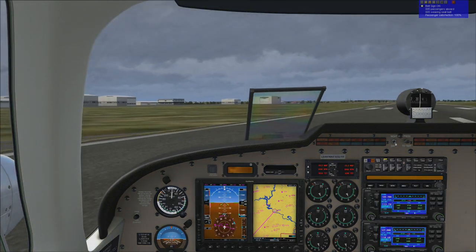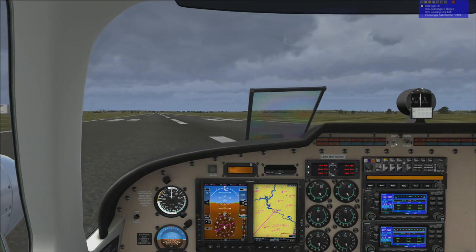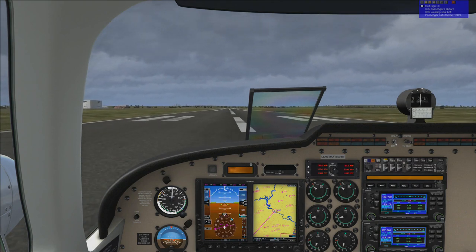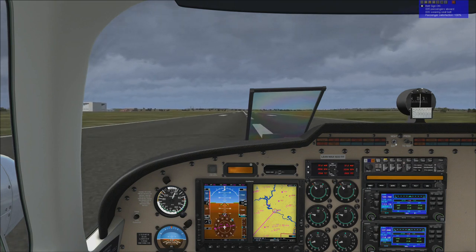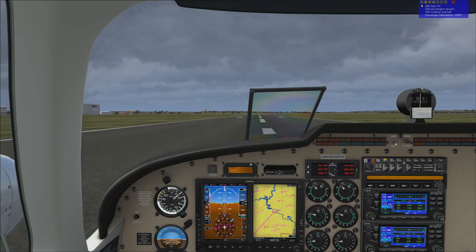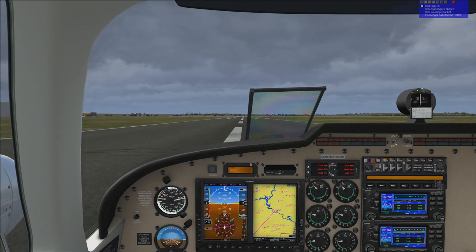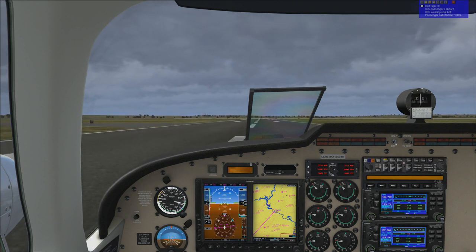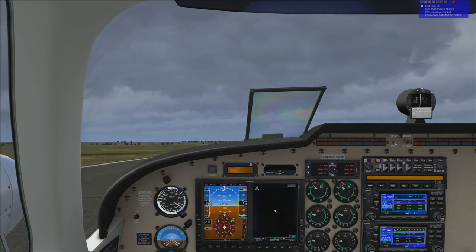Whoa, I hit the brakes. And man, it just gets me out of control. Alright. On the brakes too much and it just swings around. Alright. Not really a rolling takeoff. We had to stop because I screwed that up. The brakes. But now we're good. She's really wanting to go left on me. Jeez. Alright. We'll get up.